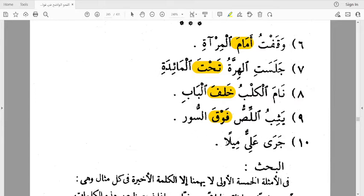Jara Ali Yun Milan. Ali ran for a mile. Yani, he covered a mile. Okay. Now all these also, if you look at them, you realize that it's about place. If you look at all these ones, you realize that they are talking about place.